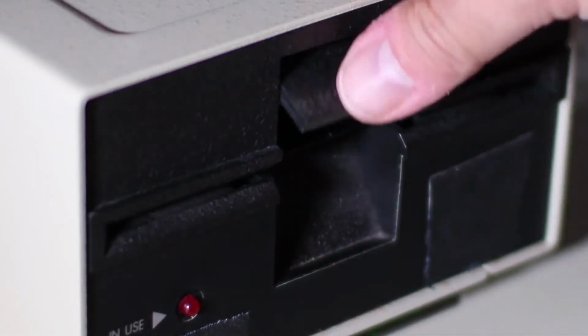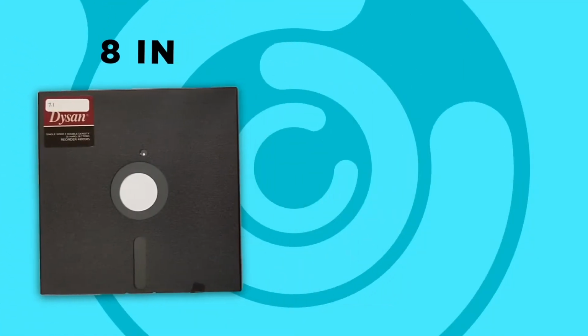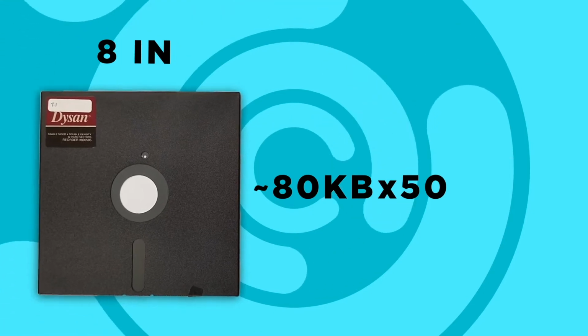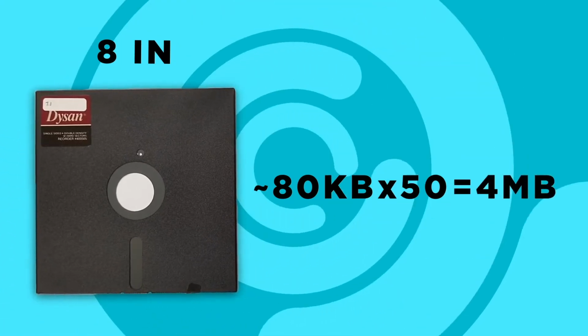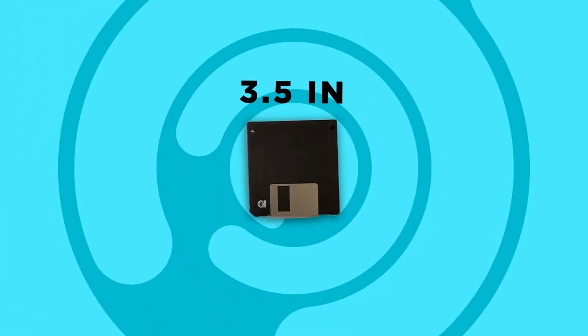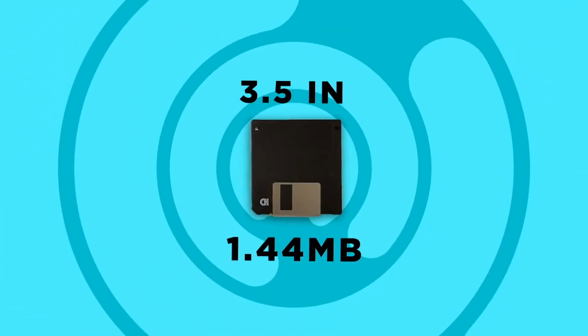The original 8-inch floppy disk had a storage capacity of about 80 kilobytes, meaning you'd now need about 50 disks to store one 4-minute song worth an average of 4 megabytes. But by 1986, IBM introduced the 3.5-inch version capable of 1.44 megabytes.